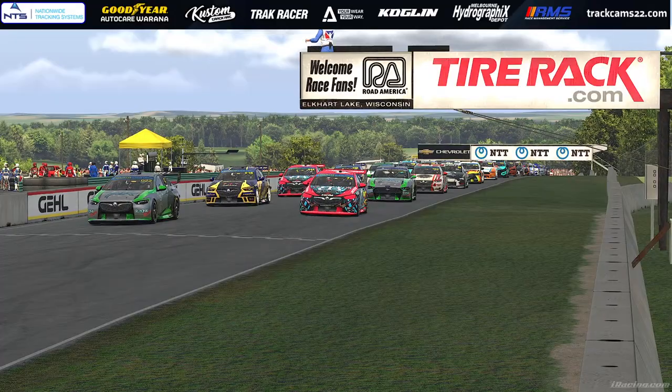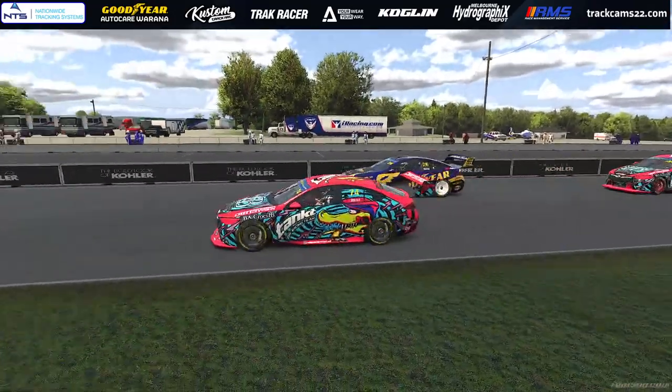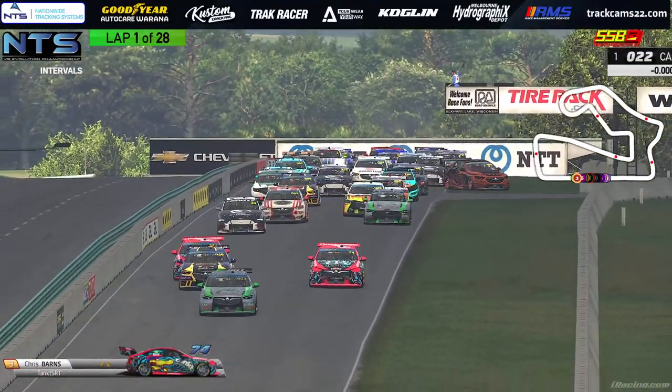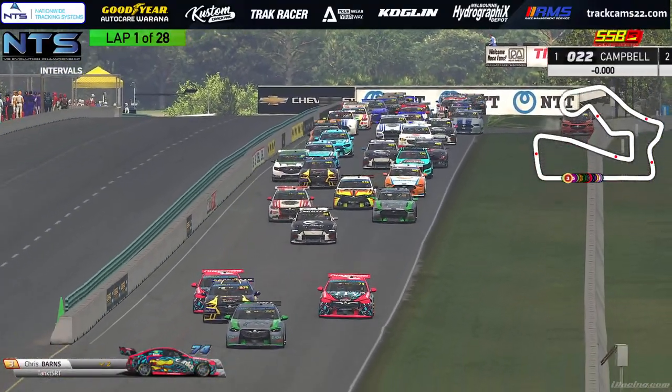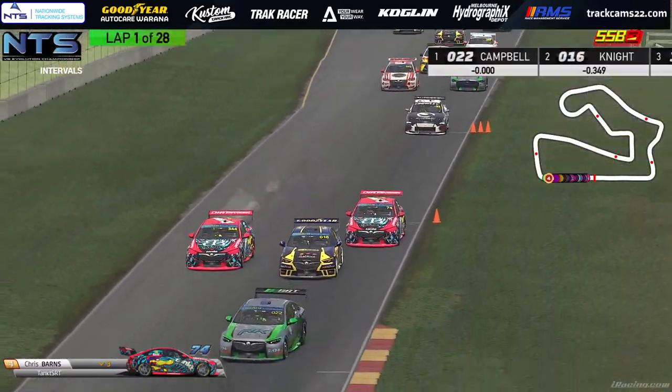So I think I'll introduce a few of the drivers. And here we go, the race is starting. Timing up here so people can actually see what's going on. This is the bit I'm looking forward to. A bit of carnage here at the start of the race.